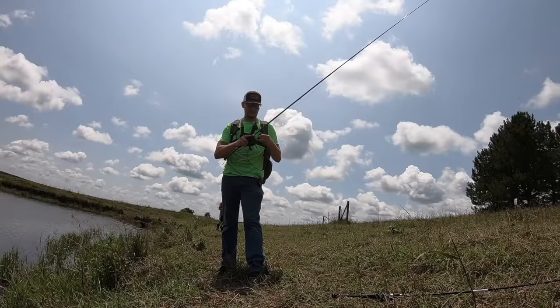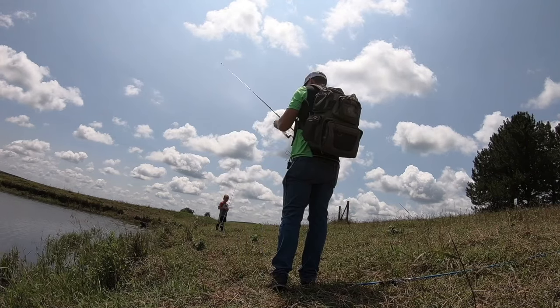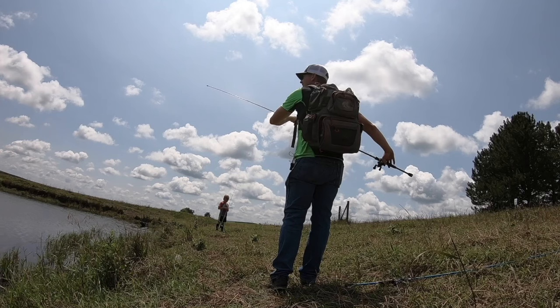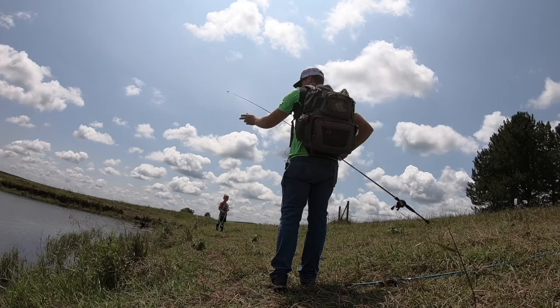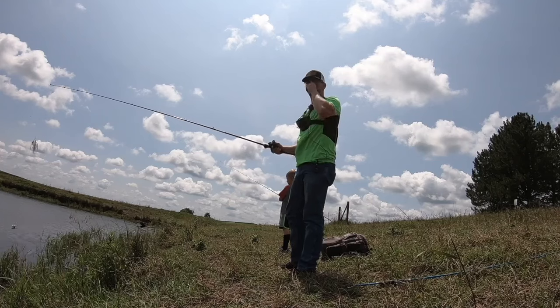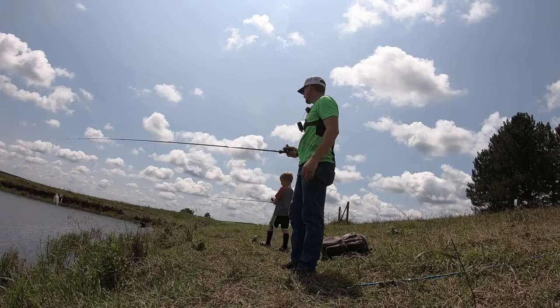So I'm gonna throw the spinnerbait. Caught that one on the first cast, that wasn't good. Now me, they say if you catch one on the first cast, it's bad luck. Why? I don't know, that's what they say. Where are you going? So I can cast opposite of that.